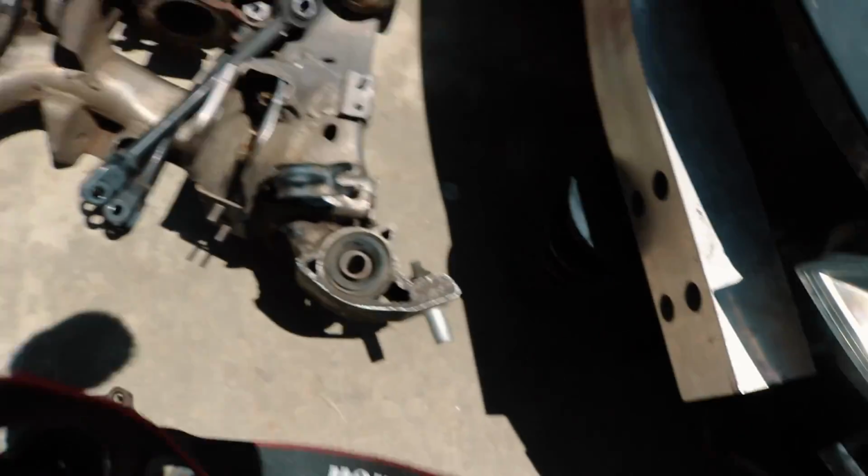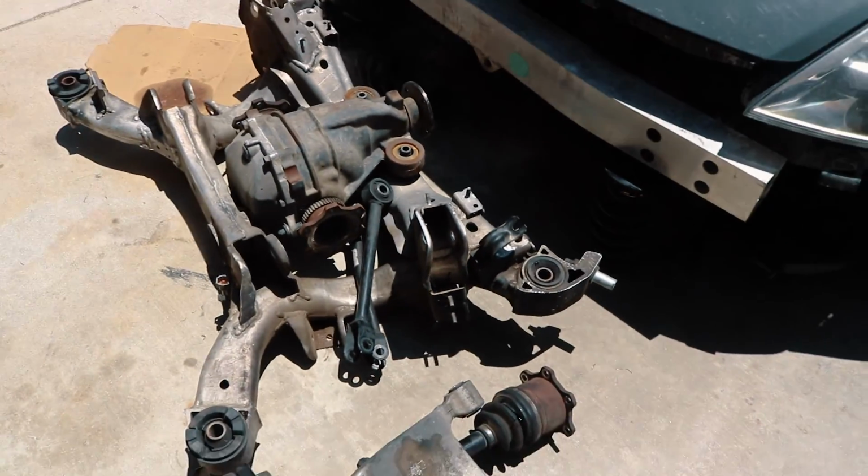And you can see the graveyard of parts over here. This is all the parts we took off yesterday.